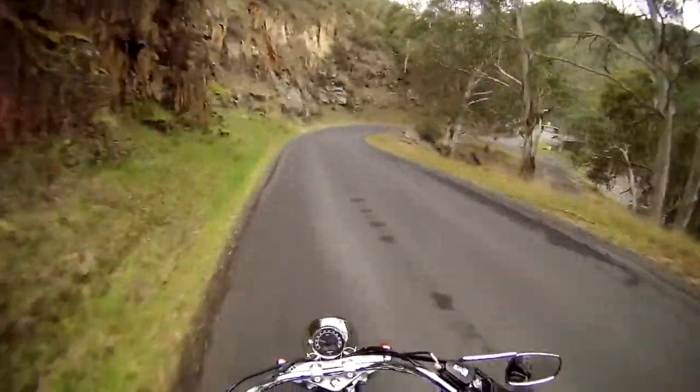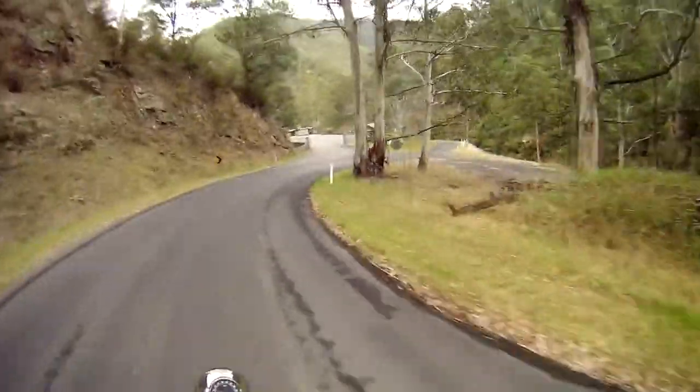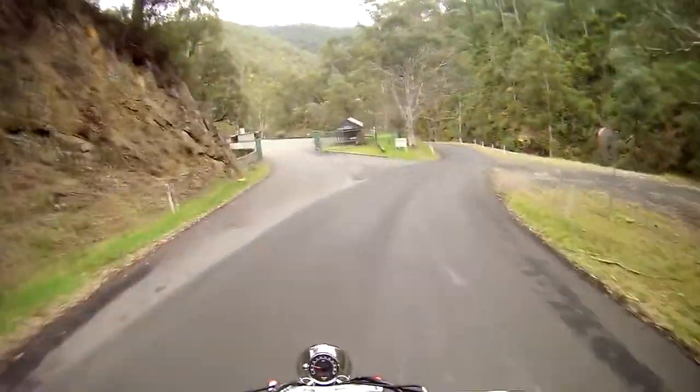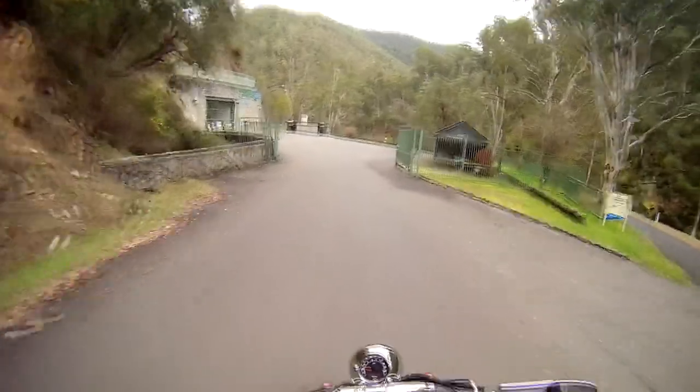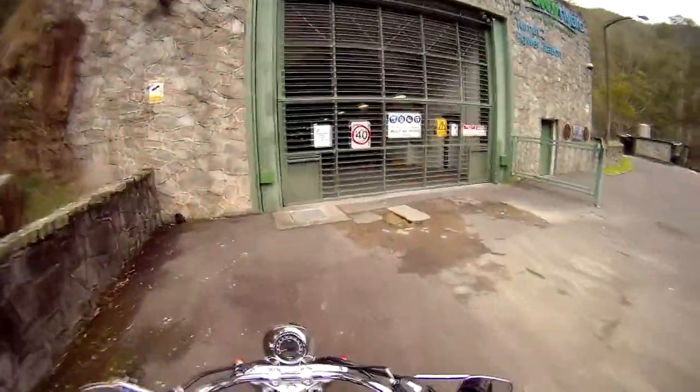It's already warmed up a few degrees. Being double figures now for sure. Well, this is T2 or Tumut 2 underground power station. This is the entrance to it. Now that tunnel there will go down for exactly 1 kilometre right to the main floor.